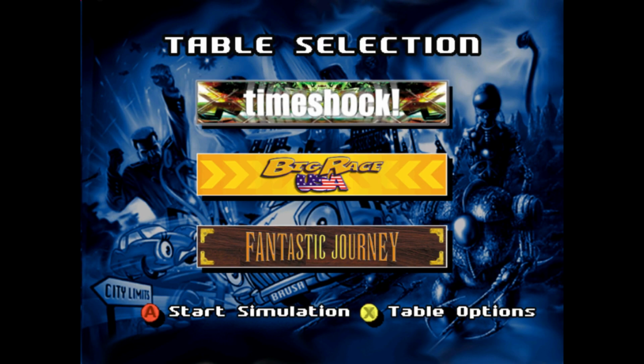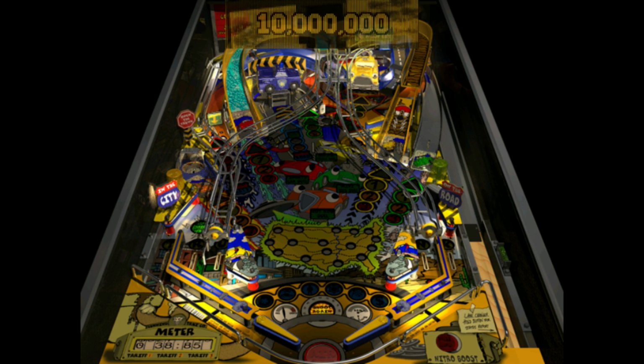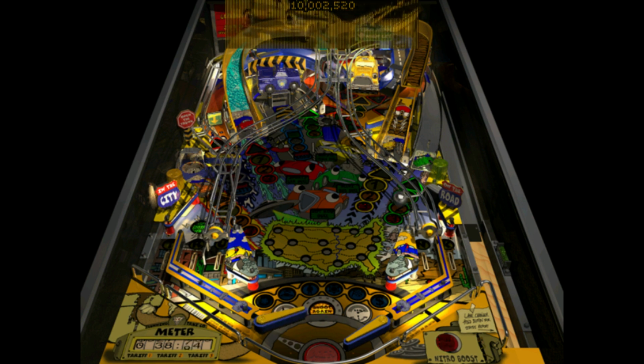The Pro Pinball series was a collection of 4 games released between 1996 and 2000, each featuring a single fictional pinball table. While that may come across as a little stingy in this day and age, the difference between Pro Pinball and every other pinball video game that preceded it was a stunning recreation of the look and feel of a real pinball table. The physics are incredible.